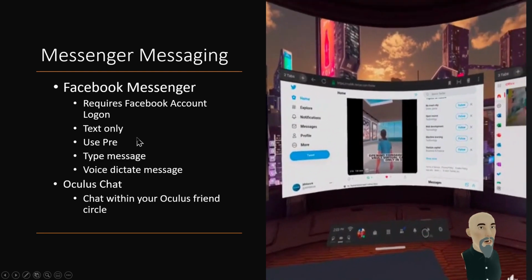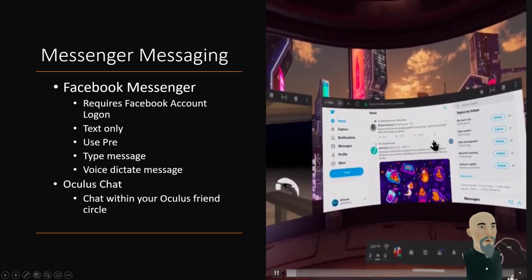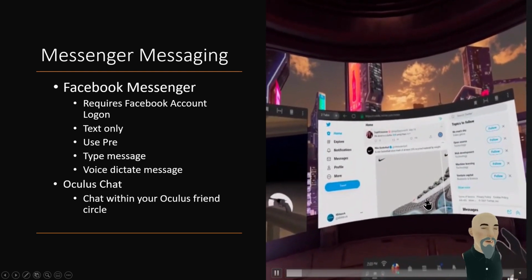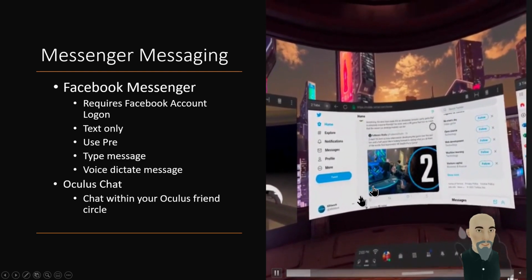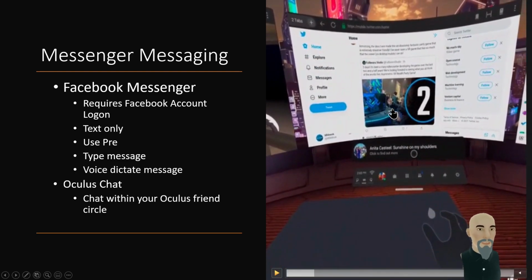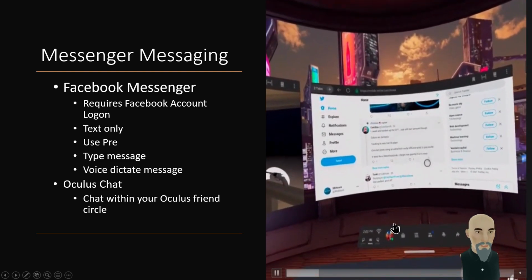And then the last thing we're going to talk about is Messenger messaging. Here I am in my Twitter account just scrolling through, and I had asked my wife, hey, could you please go into Messenger and just send me some messages over the next couple of minutes while I record so that I can capture them on the screen. This is how they come up on the screen. They float right above your main Oculus menu, and you get one line that says click here to see more. That was one of her messages.